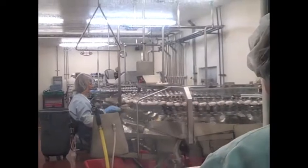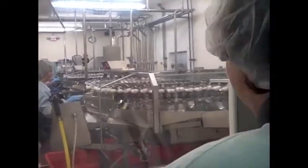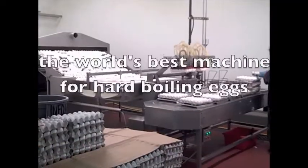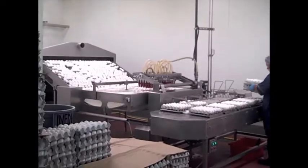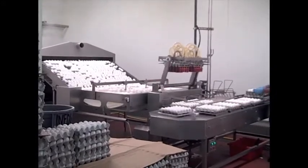This woman is operating a machine that separates egg yolks from egg whites. This machine is probably the world's largest hard-boiling egg machine. I've never seen so many eggs hard-boiled at once.